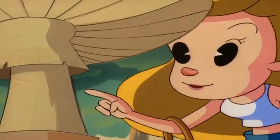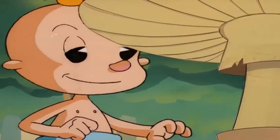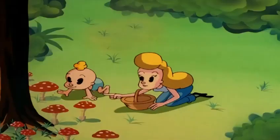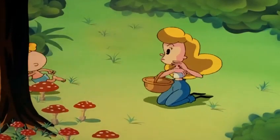Look, Victor, can you see the gills under the cap? They hold millions of little specks called spores. Then they drop them, and the wind scatters them. And when they find conditions that will support them, they grow into mushrooms.